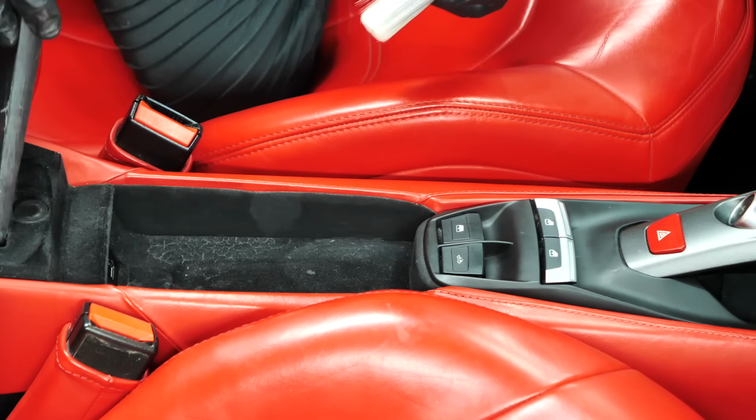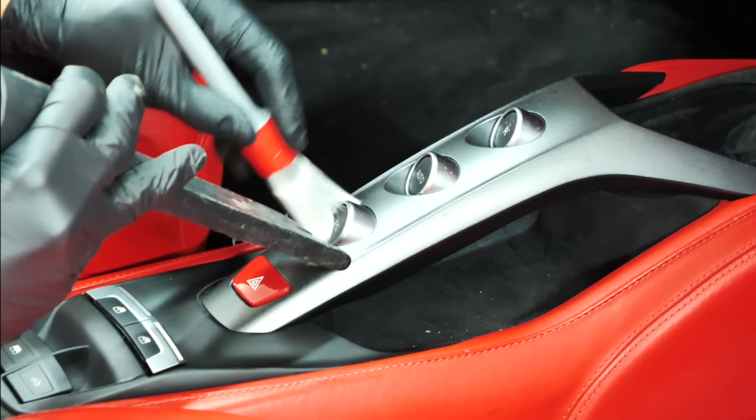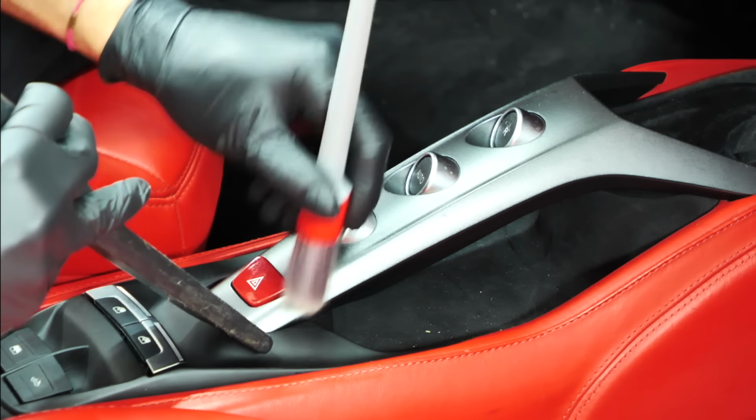But when you're vacuuming, go ahead and use a brush to get into all those little nooks and crannies, dashboard buttons and different switches, and use the vacuum cleaner to suck up that dirt so that you don't have to worry about cleaning up later on.